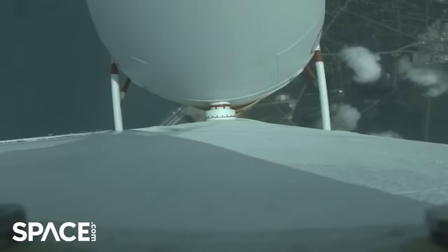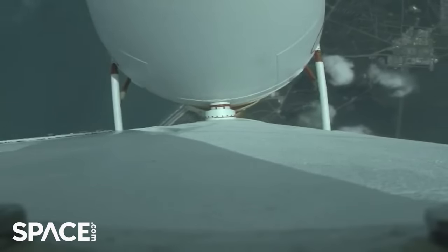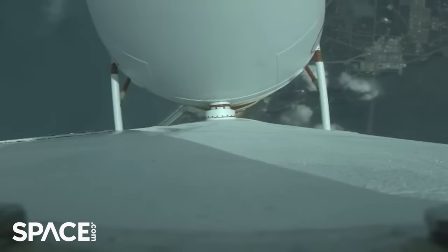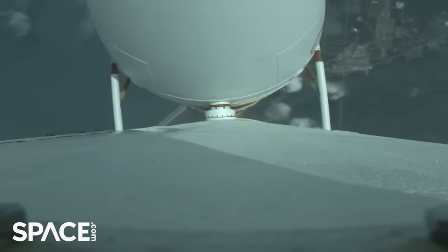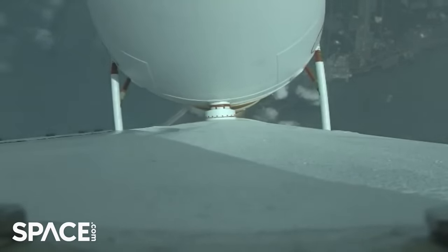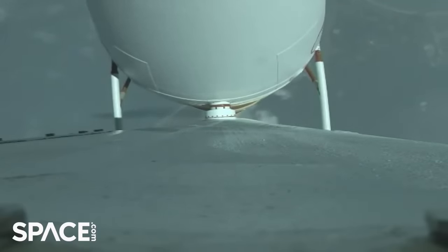Core is at min power level. Port and starboard strap-on still operating at enhanced power level. Engine parameters look good. Flight control surfaces look good. We have fired the isolation pyro valve on second stage reactor control system, first step of readying that system for operation. Engines continue to look good.